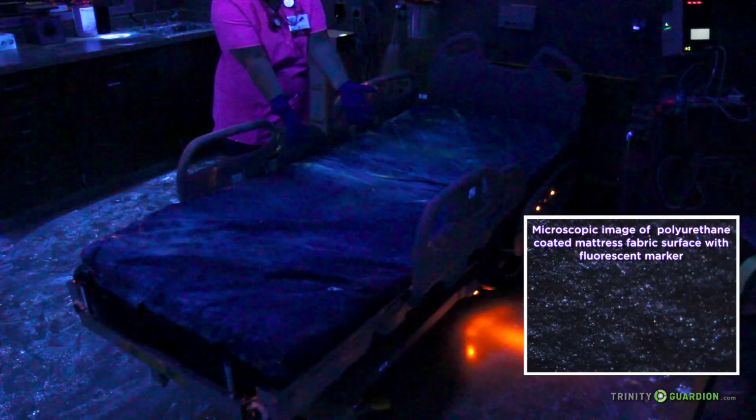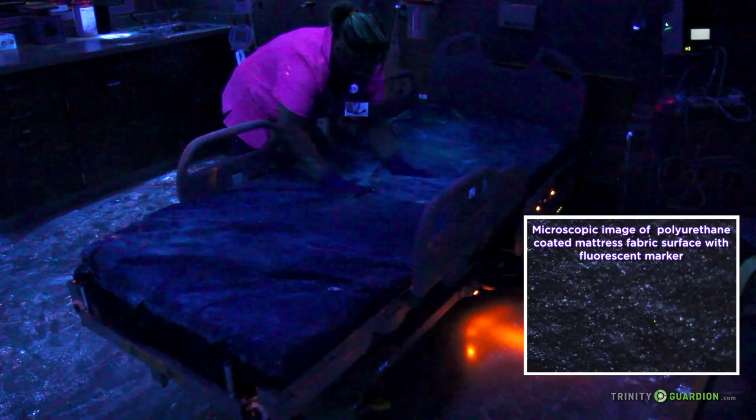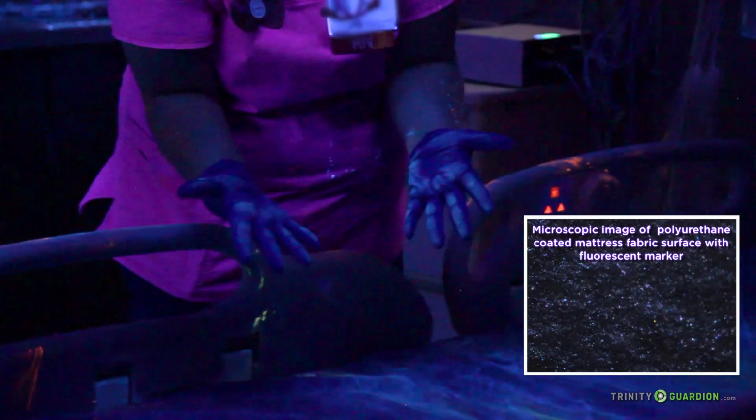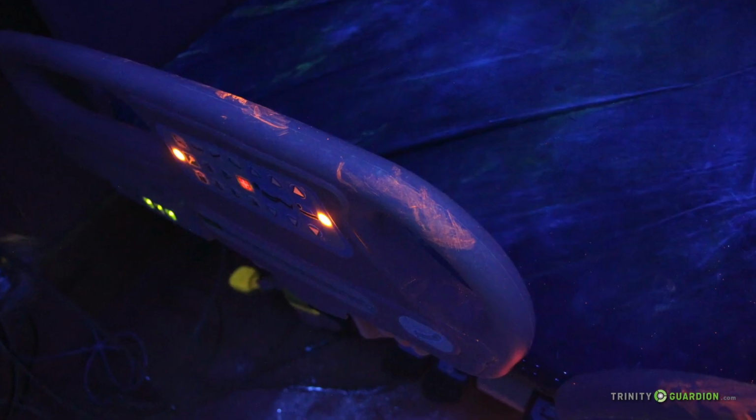Notice all the residual fluorescent marker on the mattress surface after using the disinfectant. Hospital mattress fabrics are not completely smooth and can trap bacteria in microscopic pores as a result of uneven texture. Also notice the contaminants on the side rails, which the patient never touched during the demonstration.